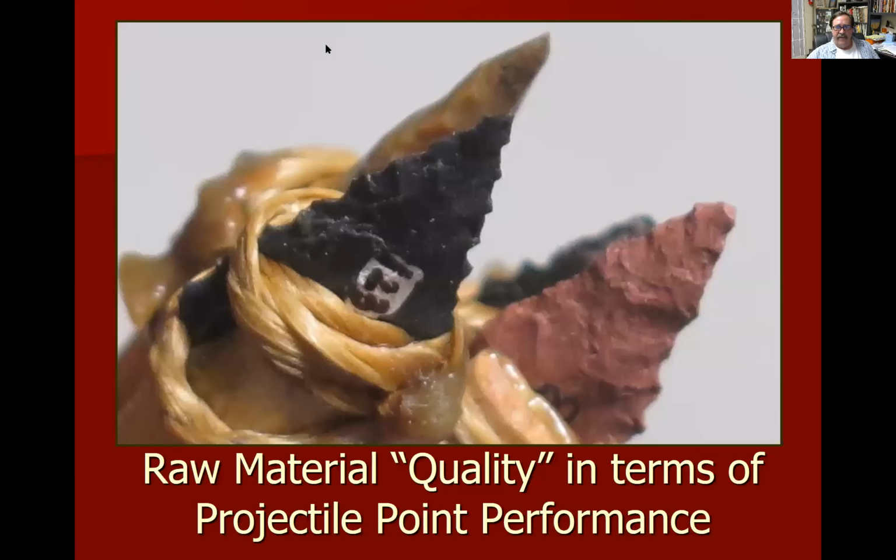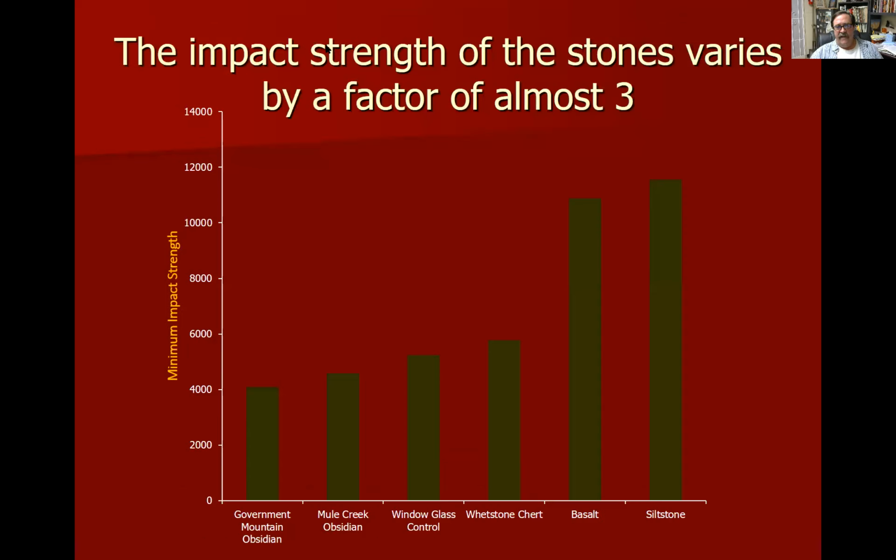And one of the things that we did to assess the difference in quality was to compare materials of different types. What we looked at were materials that are very brittle versus materials that are much less brittle. So we compared the performance of obsidian, which is the most brittle material, and then chert, and then a type of siltstone, and then also a volcanic stone that we're calling basalt with a much higher impact strength. If you look at the materials that we tested, they vary by roughly a factor of 3, with obsidian being about 3 times more brittle.